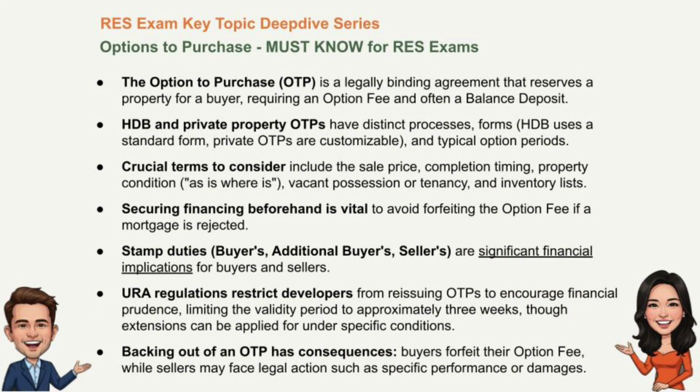Wow. There's no room for negotiation or customization here. It's fascinating how such a simple document has completely different rules depending on the property type. It really drives home the point that for RES candidates, paying attention to these specifics isn't just academic. These little details can trip you up in the exam, and in real life, they can be the difference between a smooth transaction and a massive headache for your clients. Absolutely right. The devil's in the details.